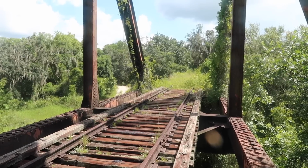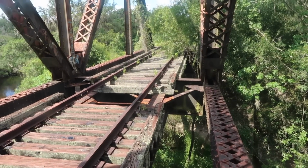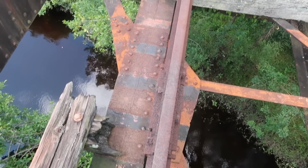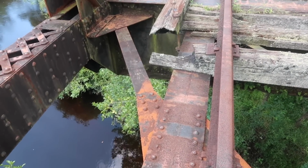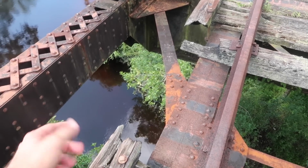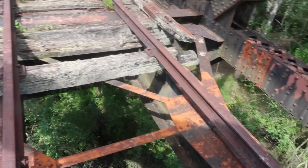Here's a look back the way I came. I feel like I'm gonna see someone soon coming up that hill. There's a little gap right here too. Okay, I'm gonna hang my camera up, but I'm walking across this steel beam. Just wanted to show you where it's rotted out right here. This river floods and it will come all the way up to the tracks. So right under the river, that's probably what happened here. Over time, the wood eroded really bad.